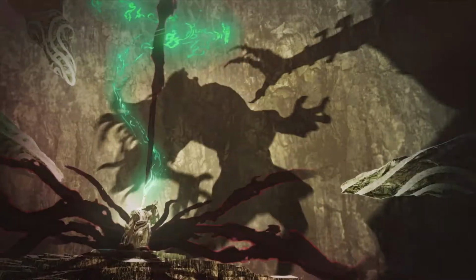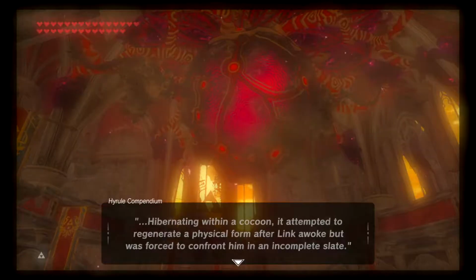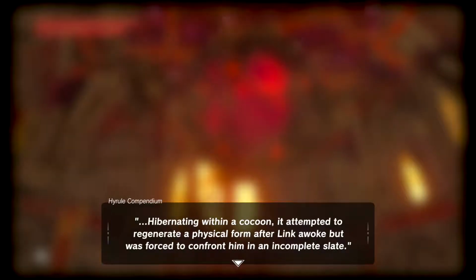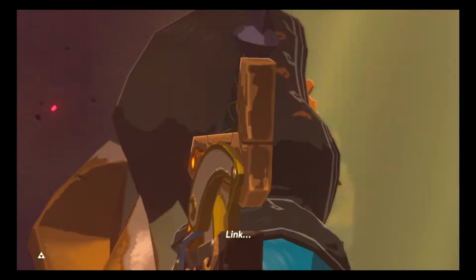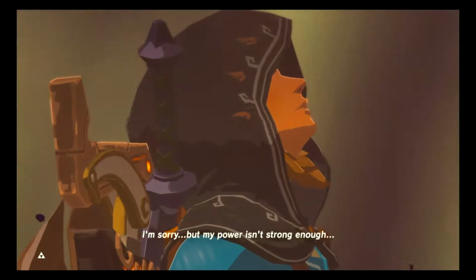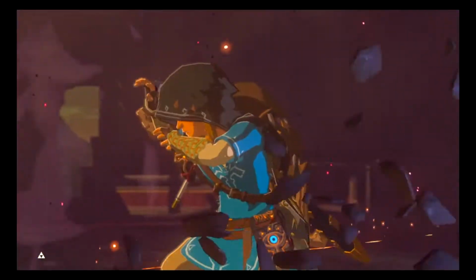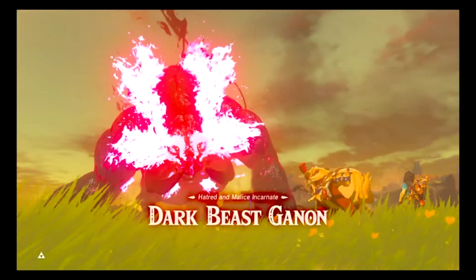The substance floats through and around the body, a process reminiscent of the cocoon found in the sanctum of Hyrule Castle. The Hyrule Compendium states that the Calamity only began building this scourge body composed of Malice and Sheikah when Link first awoke on the Great Plateau. But the Calamity's plan is cut short when Link arrives at Hyrule Castle, the body incomplete. Enraged at seeing one of its least favorite people, aka the guy that's killed it thousands of times, the Calamity breaks free and attacks. Then, in the second phase of the battle, Zelda states that the Calamity gives up on reincarnation to form Dark Beast Ganon in a last-ditch effort to defeat Link.